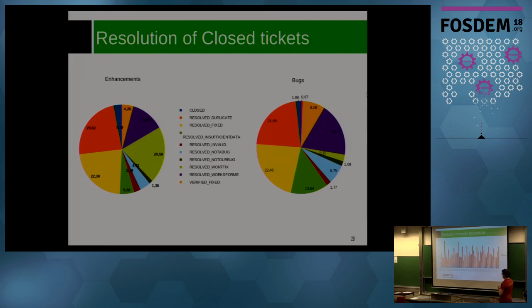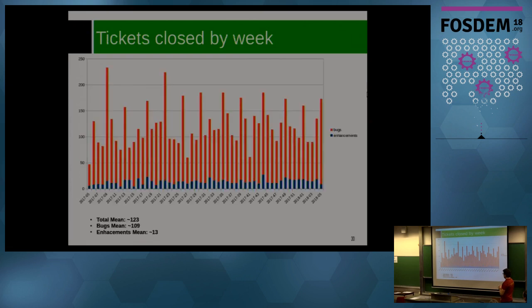So this is the chart for the bugs closed every week, and we see some peaks here. That's because that week we moved all these needinfo bugs to insufficient data. So that's the reason we have those peaks there. And this is every month.